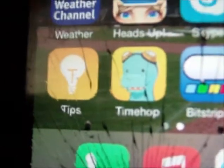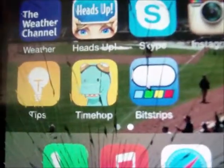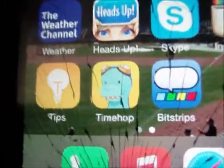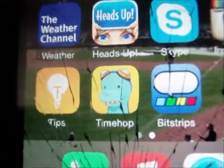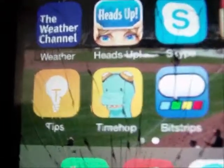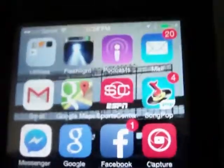And I got tips and stuff. And then here's a thing here. This is Timehop. It's a thing that shows you Facebook stuff that you made from 3 years ago or 2 years ago or 4 years ago, anything like that. It's pretty cool. And you see the numbers popping up.